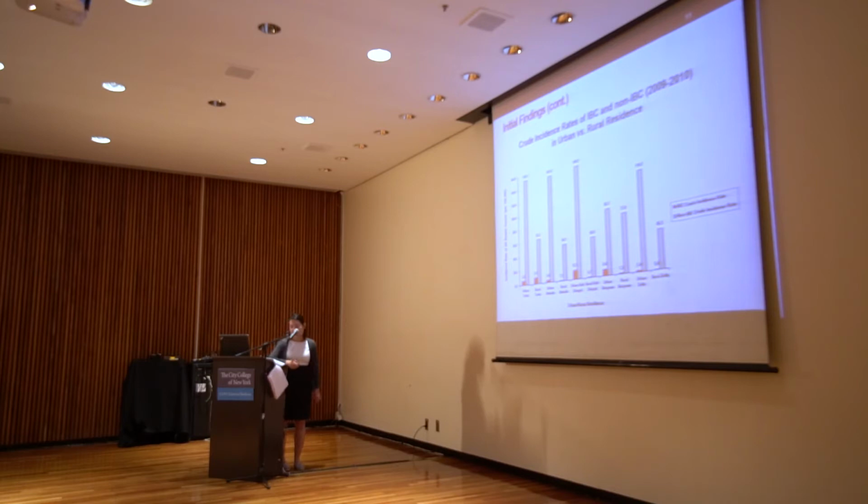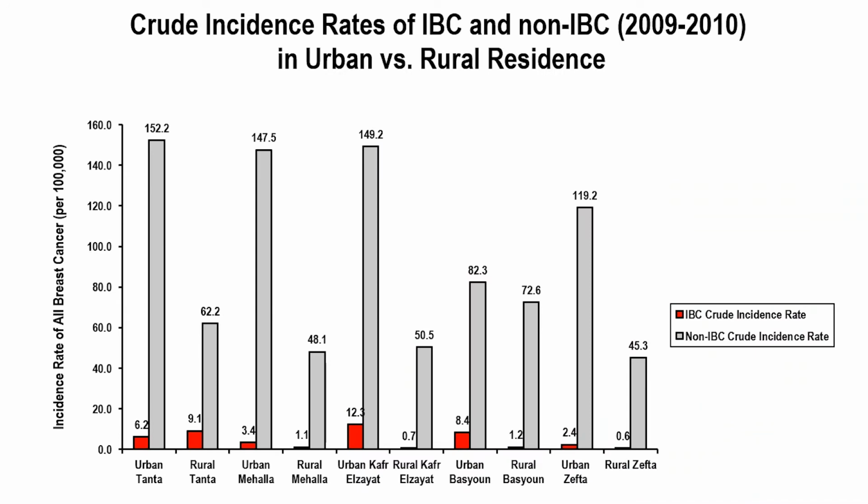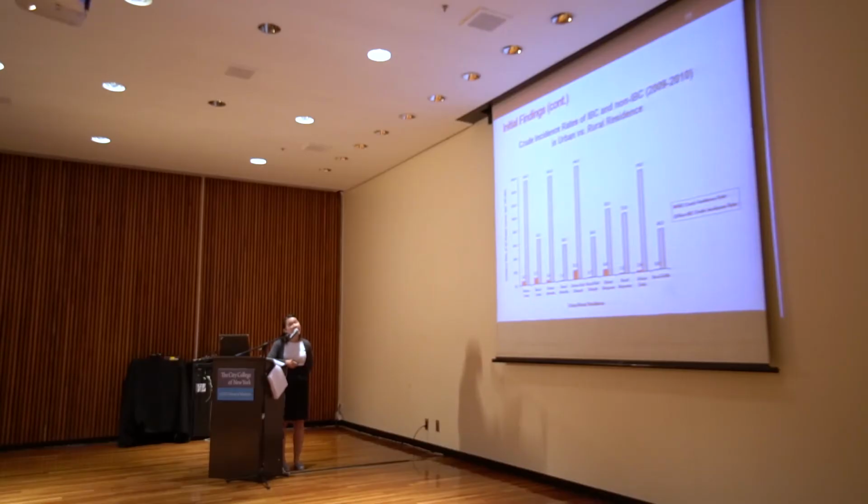Now this is the graph representing the incident rate of both IBC and non-IBC in urban and rural parts of the district, comparing side by side. So the same notation for the X and Y axes. Now the red bars here represent IBC and the gray bars represent non-IBC.